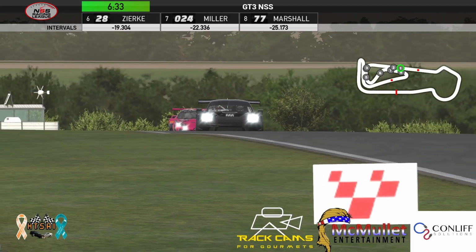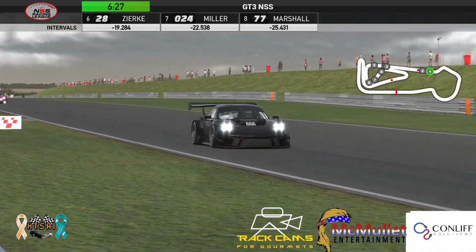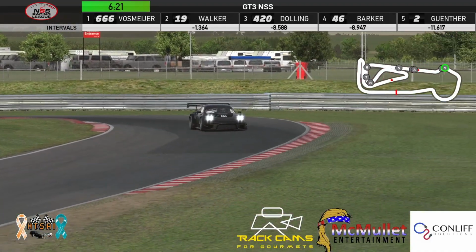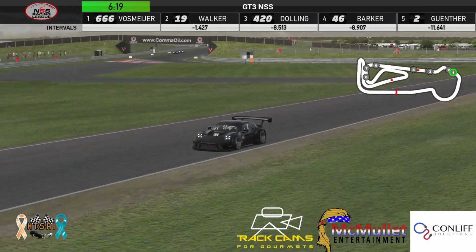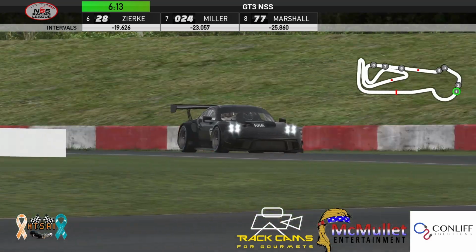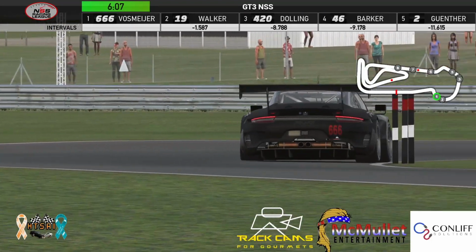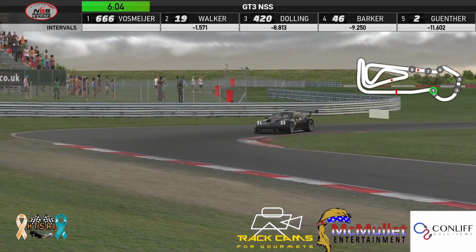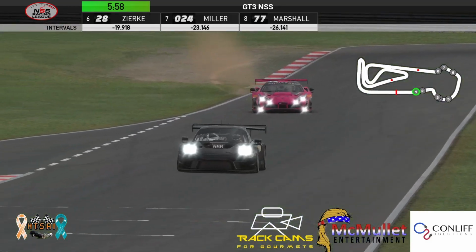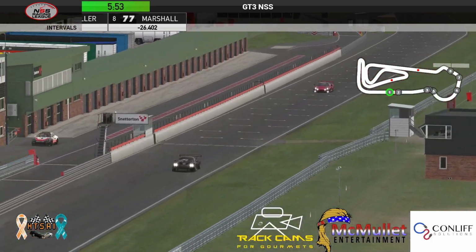Coming down the straightaway, and you see how much he's bouncing off the bumps. And Harry continues to lead and continues to pull away from Avery Walker.